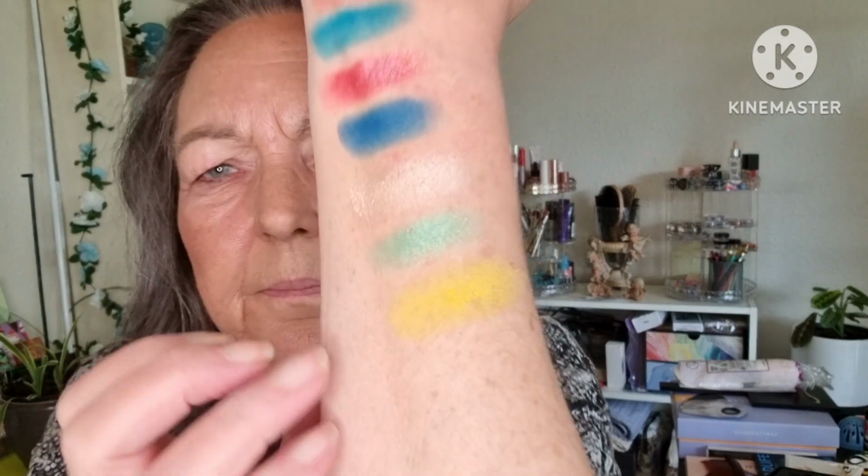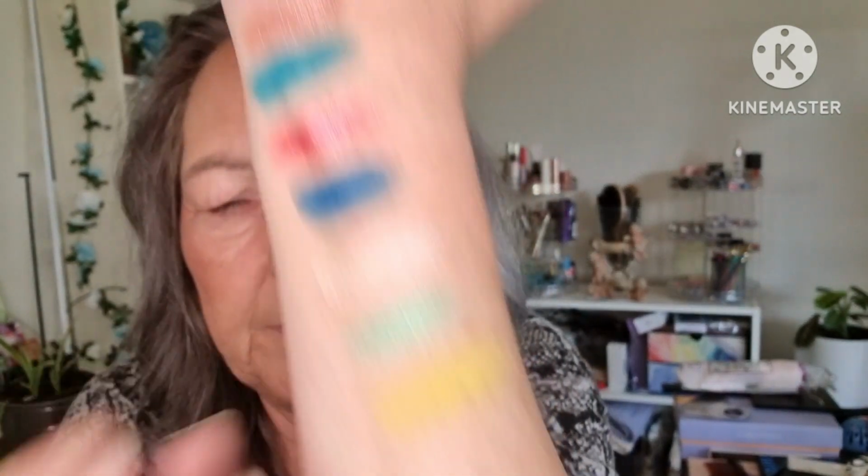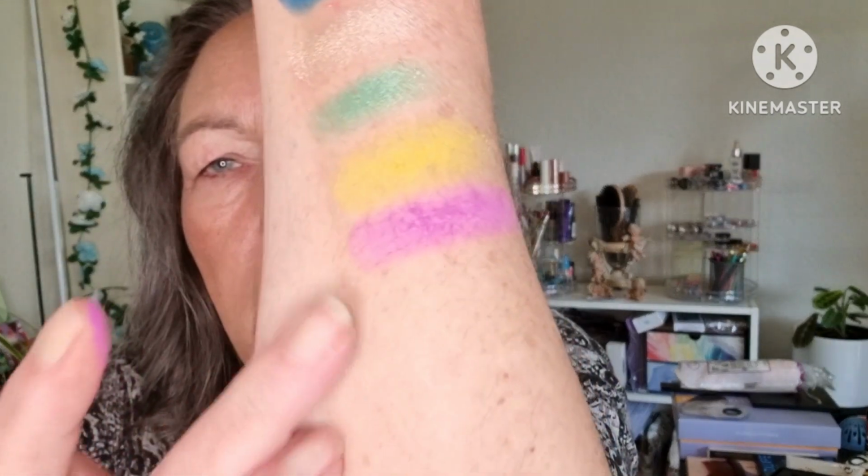And next we have a yellow. And that is called Arabic. I'm excited to see if this is going to stay on my eyes, or if it is going to fade away. And then we have Magne. Purple. That one.